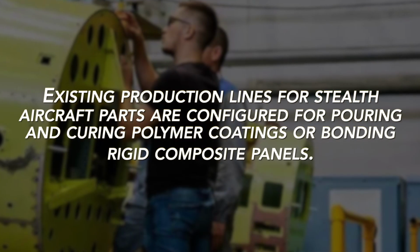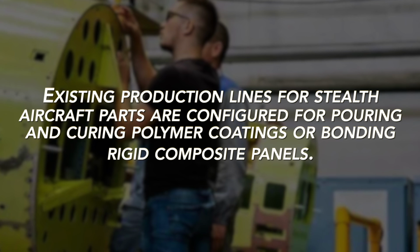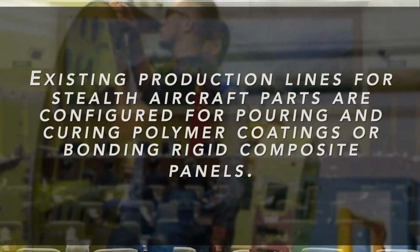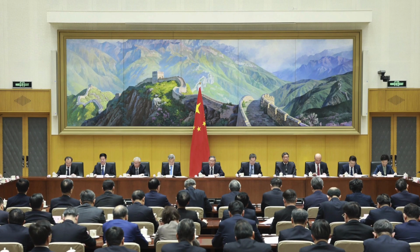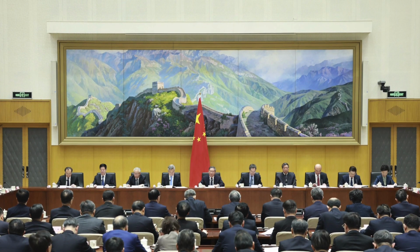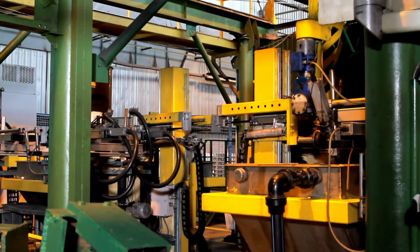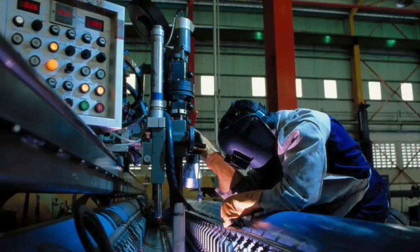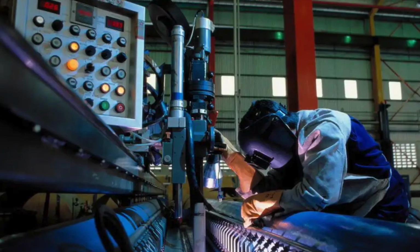Existing production lines for stealth aircraft parts are configured for pouring and curing polymer coatings or bonding rigid composite panels. To transition to a textile-based system, China's defense industry has invested in specialized Jacquard-style looms capable of handling high-strength stainless steel yarns while maintaining micron-level precision. The first of these machines became operational in mid-2024 at a facility near Suzhou.